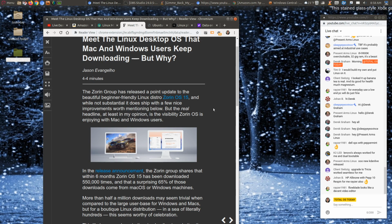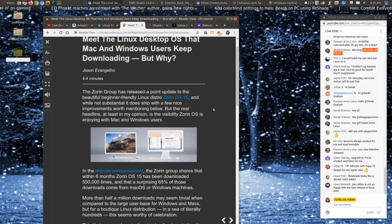Yeah, it says here Zorin 15 has been downloaded 550,000 times. 65% of those downloads come from Mac OS or Windows machines. I think this goes to show that people are hungry, begging for an affordable Linux machine that's not $2,500 freaking dollars. They're begging. But right now, the only option you have to buy an affordable Linux-based machine is a Chromebook.